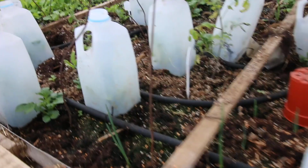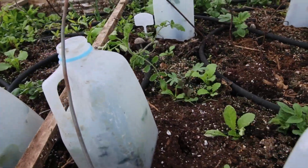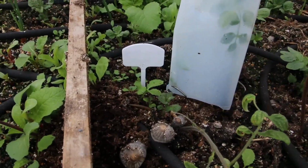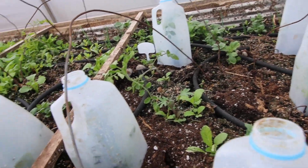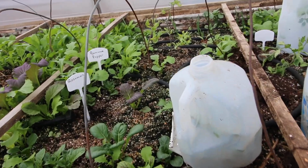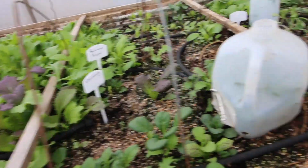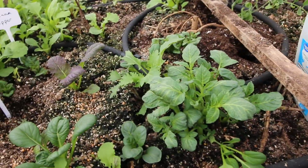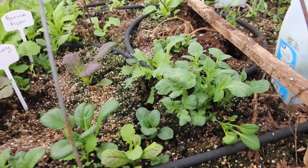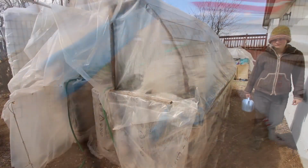I need to go turn the water on. I'm a little concerned about turning the water on because it's so cold outside, but there's mushrooms, there's tomatoes. I don't know how well the tomatoes are going to do. They don't really like being in these. Oh, here's another potato. If you put a milk jug over them, they do even better.